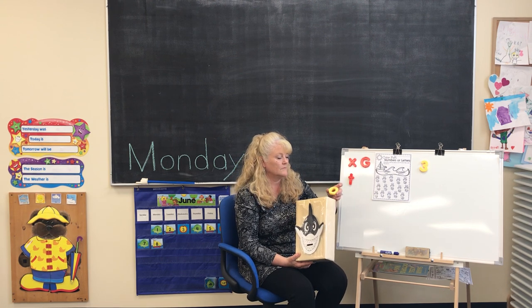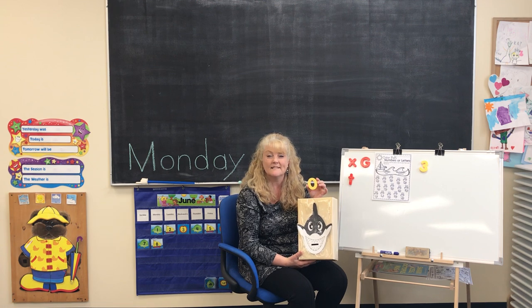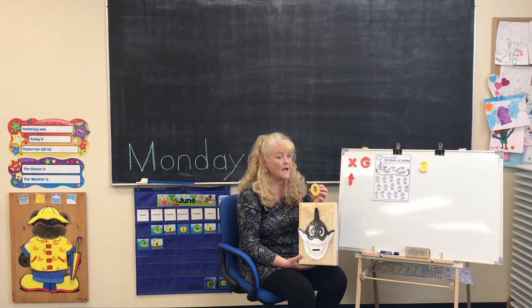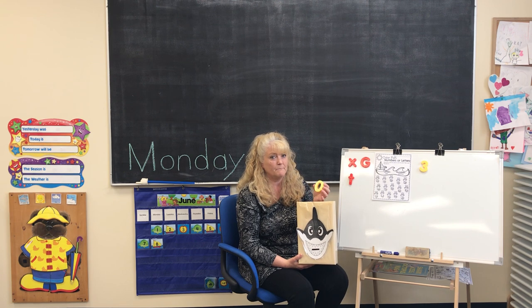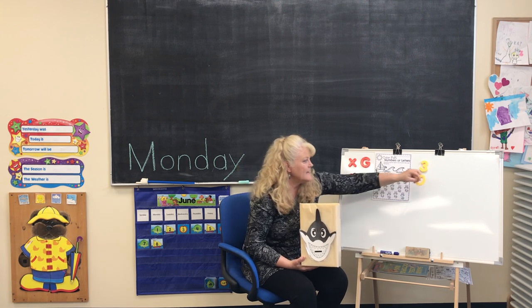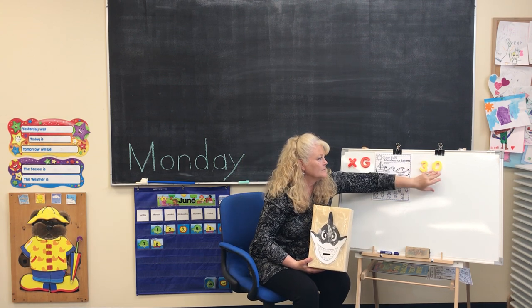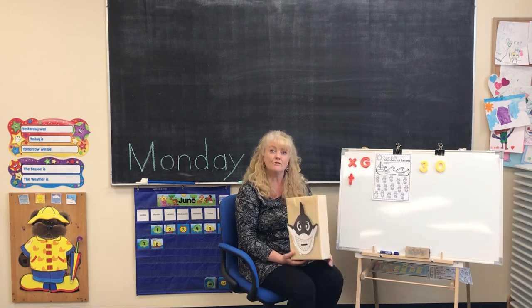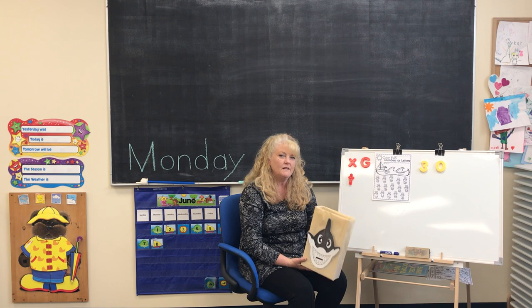Oh, what do you think this is, my friends? Is this a letter or a number? This one's kind of tricky because it could be a letter, but it's not really a circle for the O. An O is usually a big round circle. This is a zero. This is a number. Put it over there. It's a number. The number zero. That's the first number.